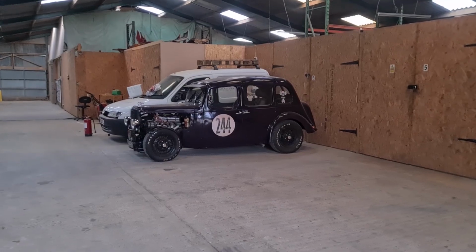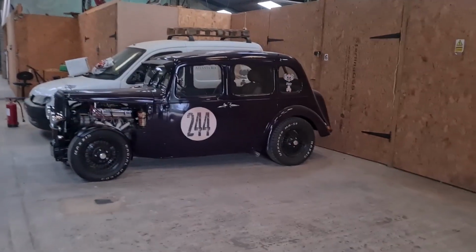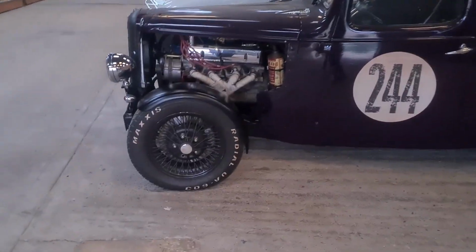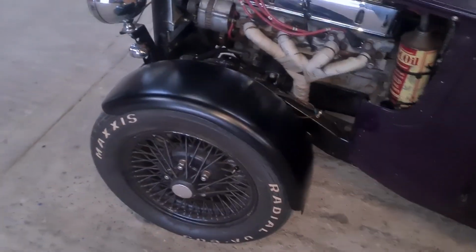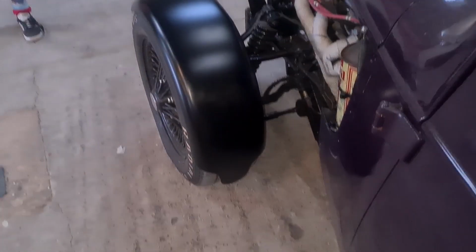And there you go, it's the completed car. The specs were to custom fabricate two front wheel arches, fenders, whatever you want to call them, and that's them. Nice satin black, clean and tidy.